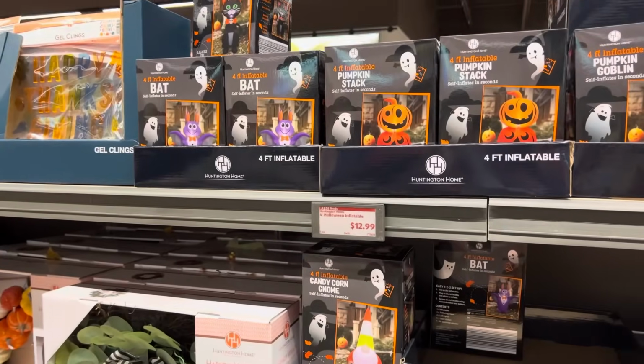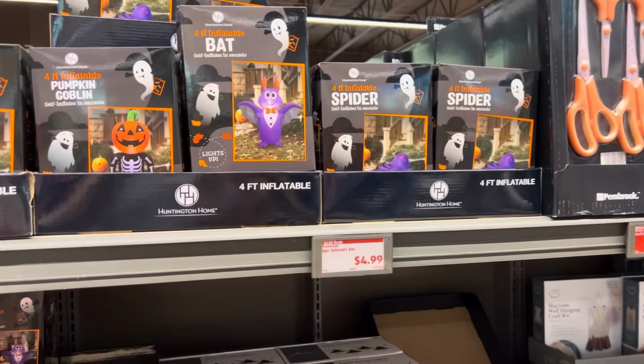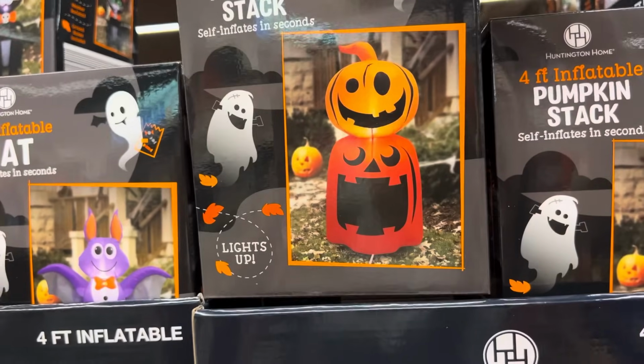Okay. I will say that Sam's Club's inflatables are expensive and they're huge and ginormous, but what if you just want a little something? 4 foot tall, they have the bat. He's cute. I like the happy things. And then they've got the pumpkin.